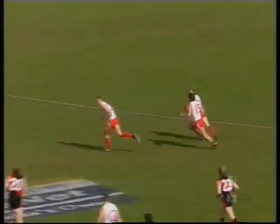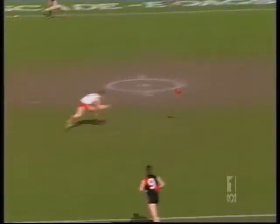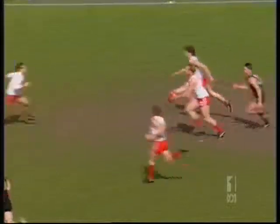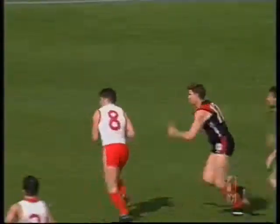Let's now go with the first quarter highlights here, fellas. These are the highlights from just the first quarter only. We see Stevie Wright getting a few possessions. Andrew Scott, we've been a bit critical of his approach, not at the football, but at the man. Holdsworth very good at crumbing that first goal off the deck. Came down well. He needs to lift his game.